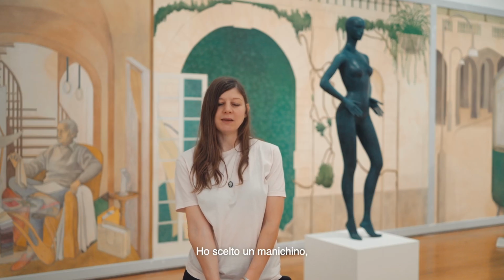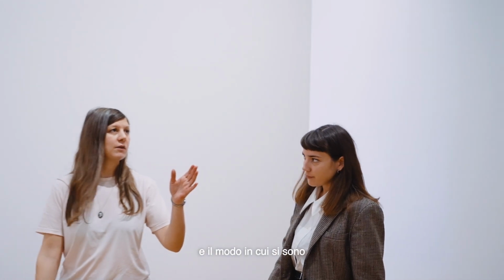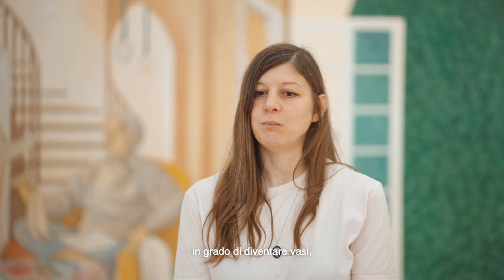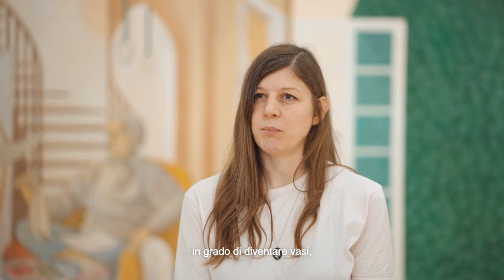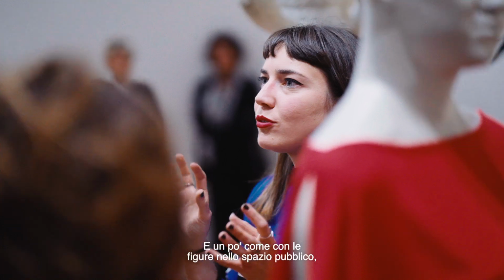And I chose a mannequin, I cast her in bronze with the idea of the ultimate anonymity of a mannequin, and the way that they're there to become vessels to kind of pour in identity, to wear clothes but not wear them too much, not to overtake the clothes. And it's a bit the same with figures in public space.